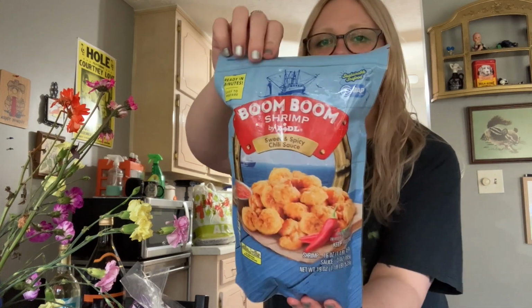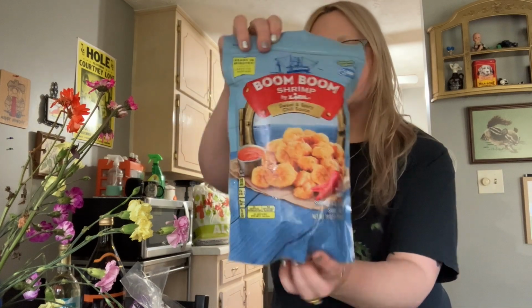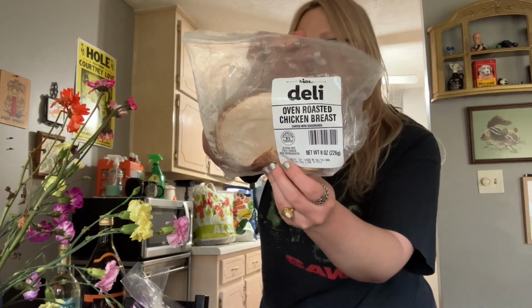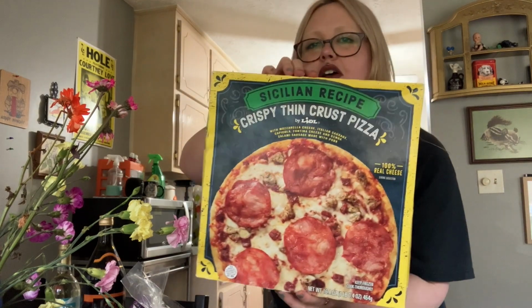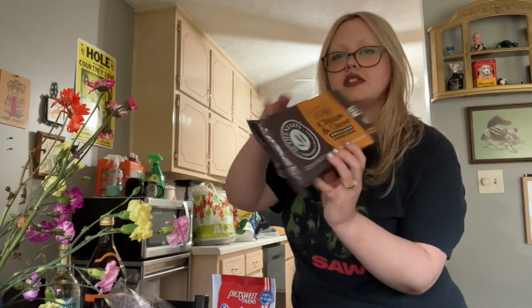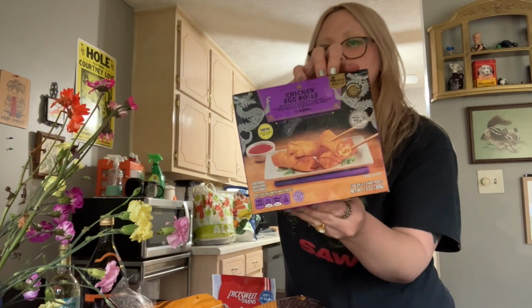Some of this frozen boom boom shrimp that has this chili sauce. Yeah, sweet and spicy chili sauce with it. It's really good. Oven roasted chicken breast just to make some quick sandwiches for lunches. I got this Sicilian style thin crust frozen pizza, frozen blueberries, and then frozen asparagus, some chicken and cheese enchiladas for a night, some frozen butternut squash, chicken egg rolls.